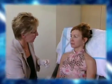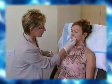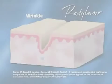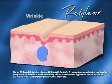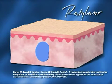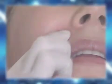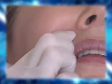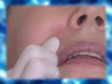Before treatment, the area should be thoroughly cleaned with alcohol or some other appropriate antiseptic. The crystal clear gel is injected into the skin below a wrinkle with an ultrafine needle. Multiple injections may be required. When the injection is completed, the treated area may be massaged so that it blends smoothly with surrounding tissues.